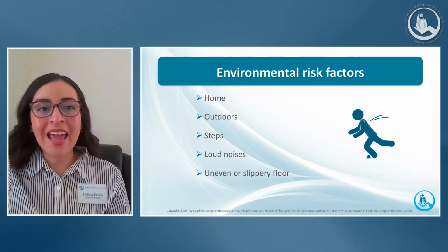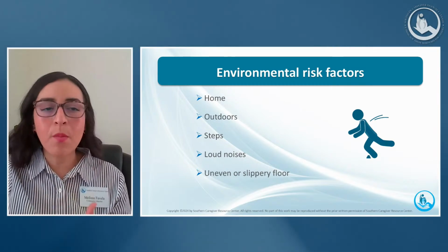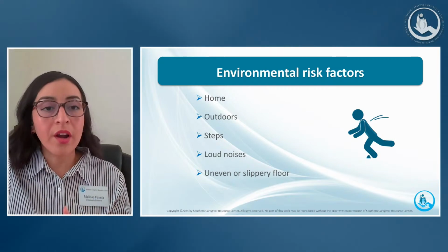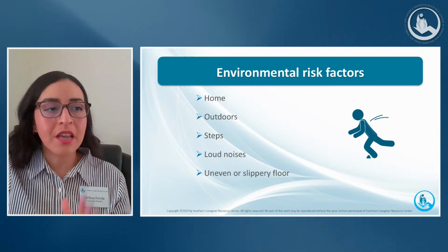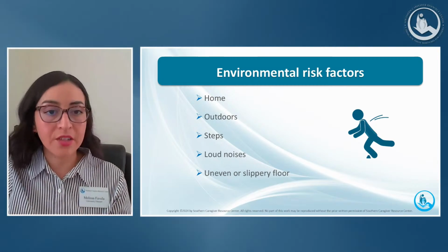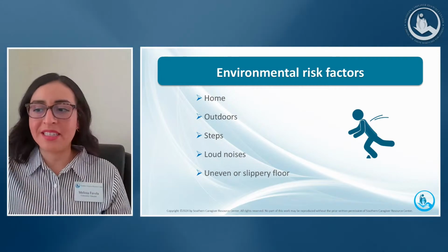So, again, anything that you might notice, it is important to check your surroundings and check the surroundings of where the care receiver lives and try to identify what may be a risk factor for them. Next slide, please.